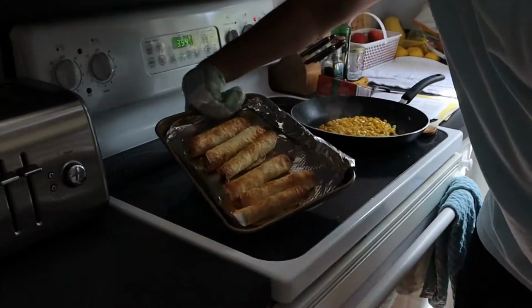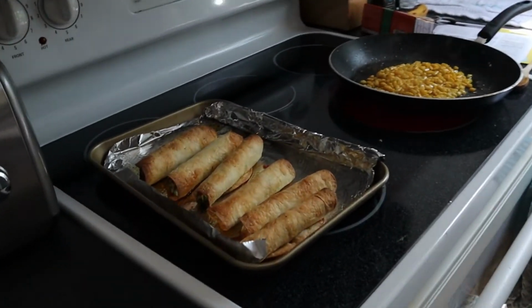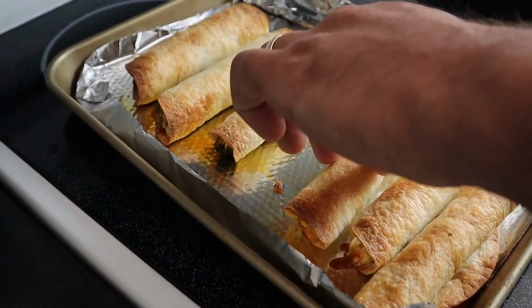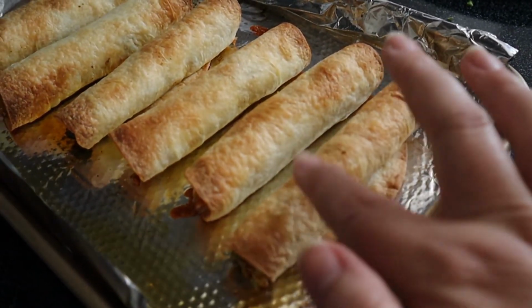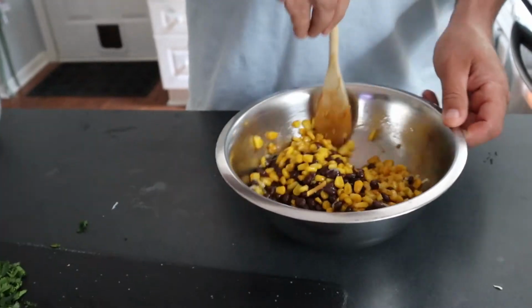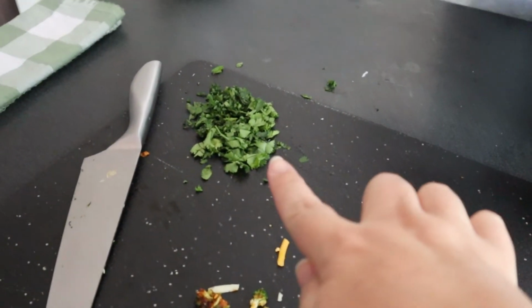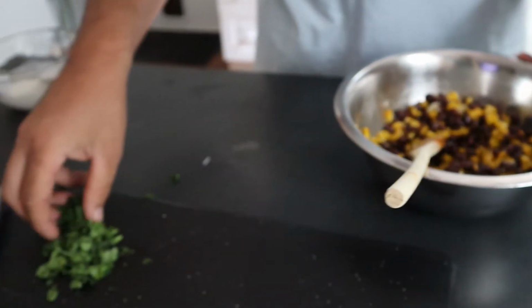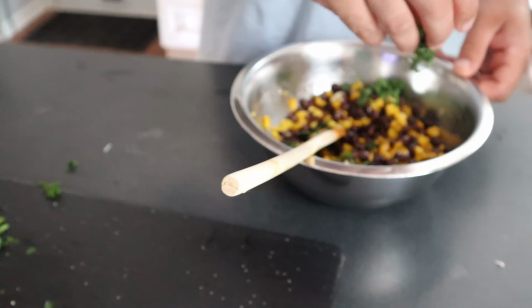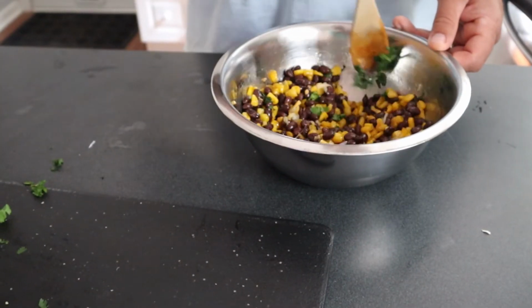Okay, taquitos are done. We did about, I'd say 12 minutes. It said 10 to 12 minutes. We did more like 12. I think we did like 11. They look good. They're kind of toasty. Are they crispy? I think it's done. Yeah. And we're mixing. We need half of this cilantro. Mix that all up. And then we just plate it all.